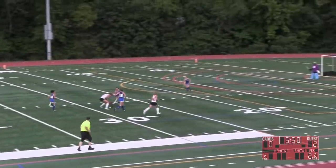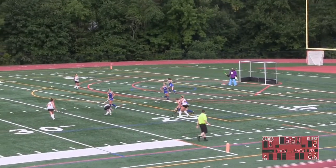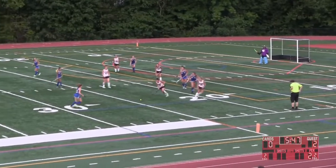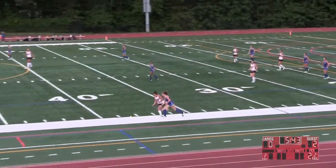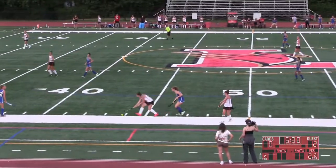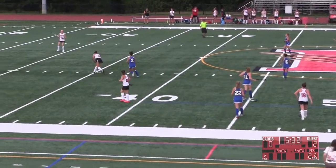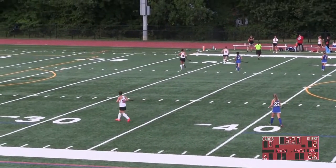Now Lawrence advancing towards the Princeton goal. That pass is picked off by Princeton. Lawrence recovers. Well, back and forth there, and still waiting to see. It looks like Princeton comes away with it. Lawrence recovers. They'll drop it back. And play it over towards the far side of the field.